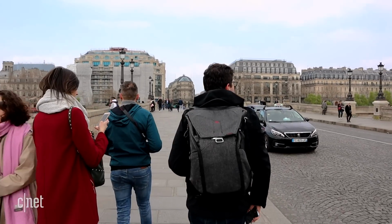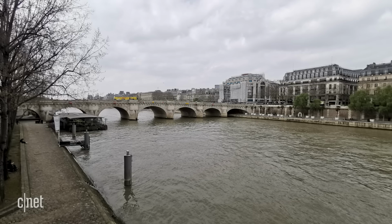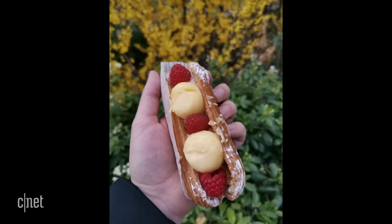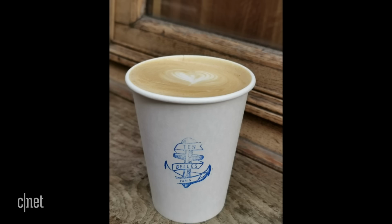As I wandered further around Paris, the phone continued to take well-exposed shots with good colours that thankfully weren't overly saturated, giving a more natural look. Before long, I needed to refuel with a bit of local patisserie and a good coffee. No photo shoot is complete without stopping for coffee. Take photos of the coffee, drink the coffee. Feel much better about it afterwards. It's a great solution.